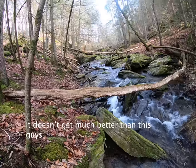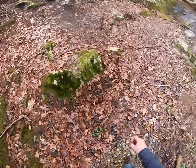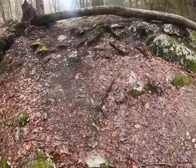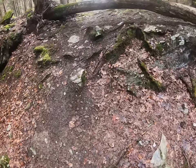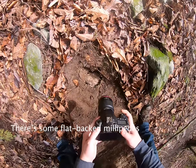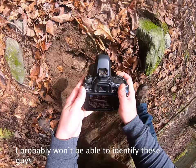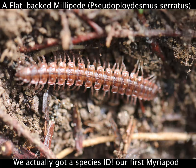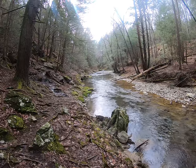Doesn't get much better than this, guys. I pick up all trash. Some flatback millipedes. I probably won't be able to identify these guys, but there they are. Still cool.